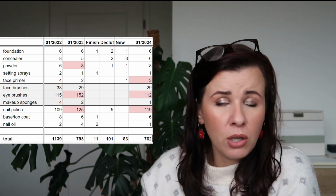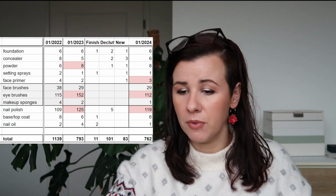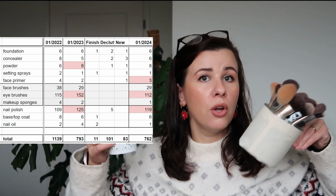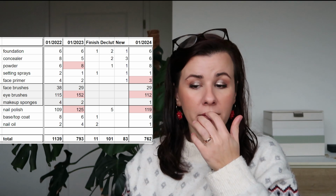Unlikely. Like, where did they go? Did I invent them? Did I lose them? What happened to 40 eye brushes? Nobody knows. Funny thing is, I only use this and this. The rest is in storage. Why? I just use these, wash these and use them again. So I don't know why I have so many brushes.